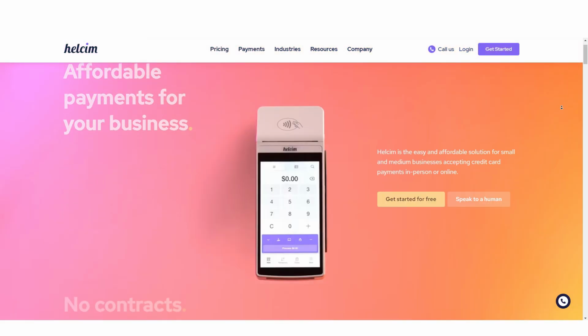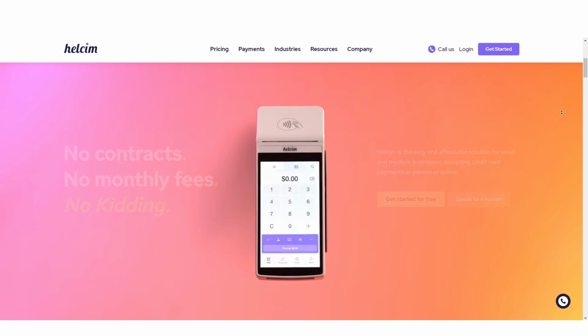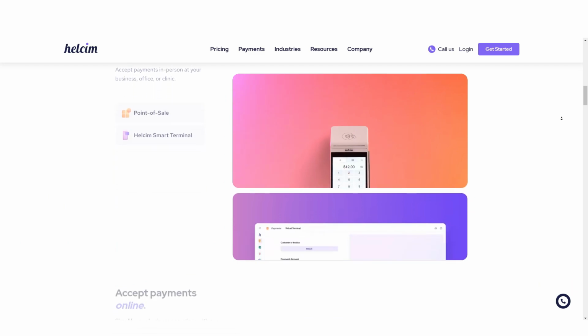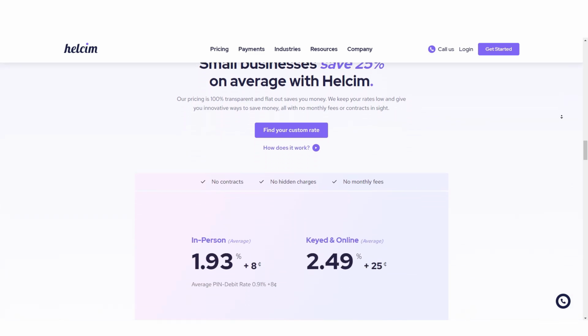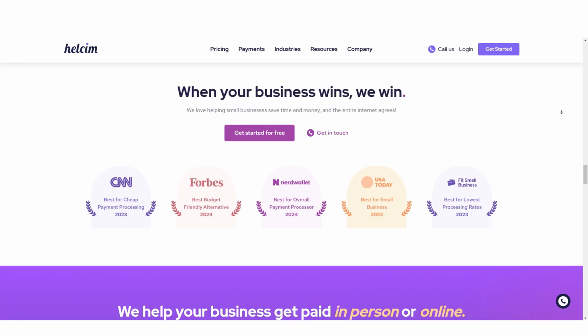Helcim originated in Canada, but has extended its reach to cater to businesses in both the United States and Canada. Over the years, it has emerged as a popular choice among merchants for its comprehensive payment processing solutions. Whether you're conducting transactions online or in person, Helcim has you covered.